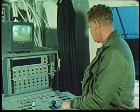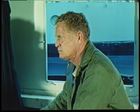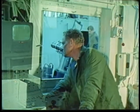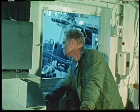Here at the control console is the frame operator monitoring the recovery on a television screen. This vessel, with its vast array of specialized equipment and instrumentation, enables NOTS to perform an unusual amount of useful work on the deep ocean floor.